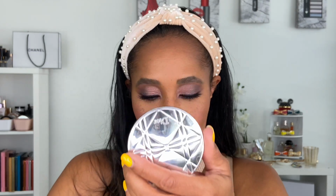I'm gonna go in with the Nude Luminizer, and like I said, this is in Peach Dune, going in with my Sonia G Designer Pro Brush. And that looks extremely pretty on the cheeks as well. Forgot to give you a swatch of that, so let me swatch it really quick.